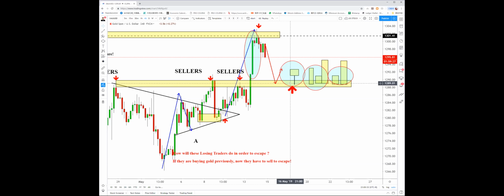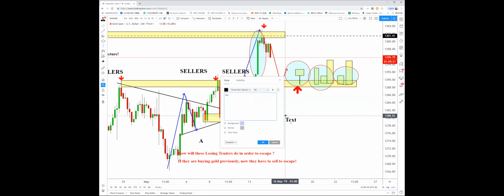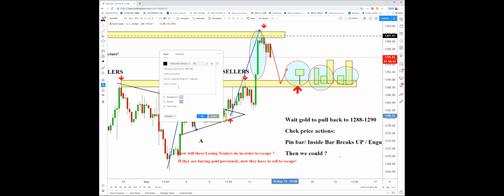Can I? Okay, so my conclusion is: wait for gold to pull back to 1288 to 1290. Check price action, like a pin bar, inside bar break up, or engulfing. Okay, then what should we do? Buy or sell? Do you want to buy from the structure, or do you want to sell at the structure? Which side do you want to join? Yeah, very nice, very good.